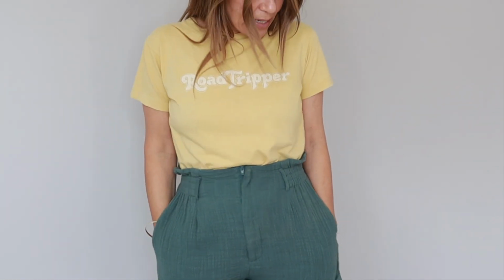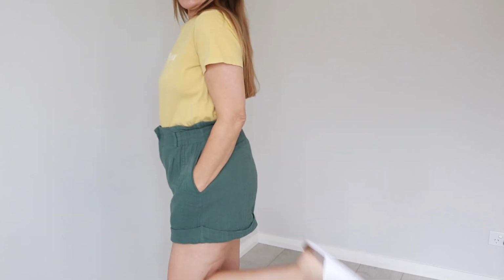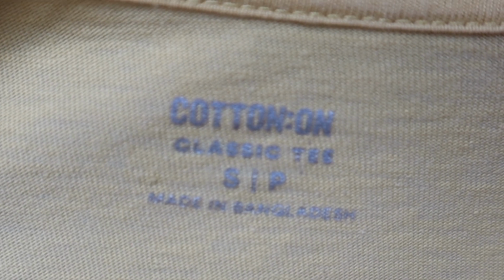So I found both of these pieces on the same day in the same op shop, and I thought that they looked so cute together and just were a great combo to wear when I go to Hawaii in September. This is a very muted yellow and I find so much easier to style. It's so pretty. It says road tripper. It's just cute. It's in a beautiful cotton, and these shorts are so comfortable. They have pockets, they've got roll-up cuffs, they've got a kind of paper bag waist. I just thought they were too cute to pass up, and I think they were only $1 a piece from my local church op shop. This little outfit definitely has vacation vibes, and I am 100% going to wear it when I go to Hawaii. So the label is Cotton On. It's a size small, made in Bangladesh, and it's 100% cotton.